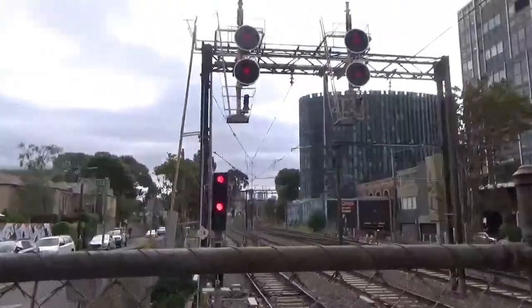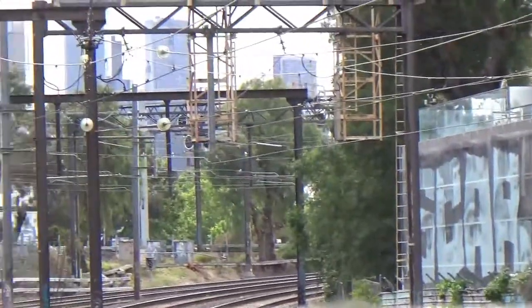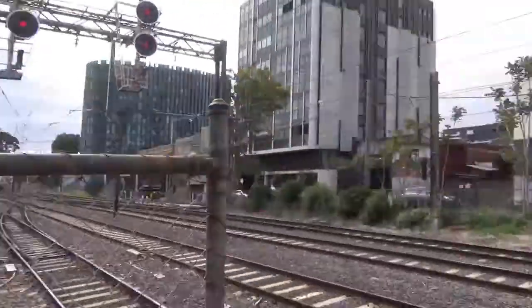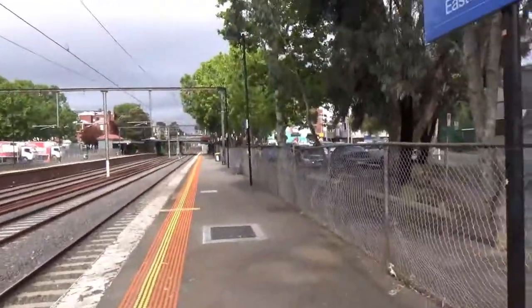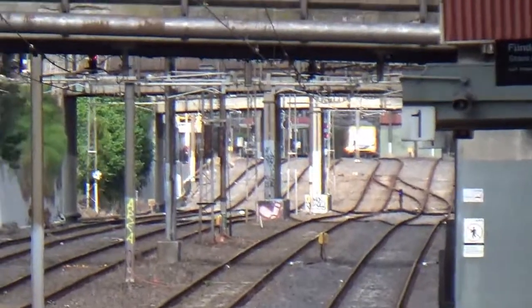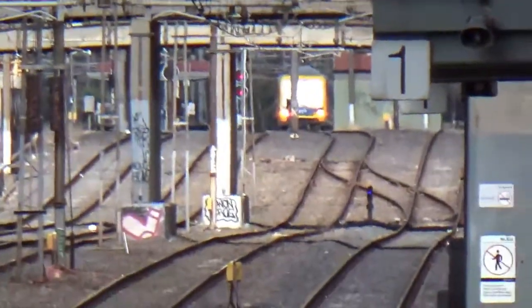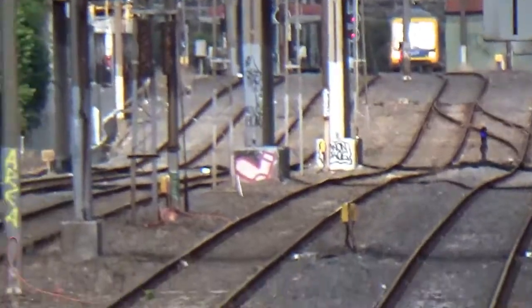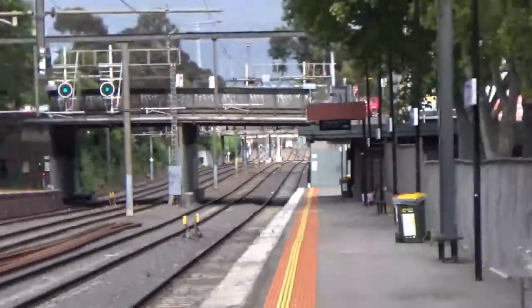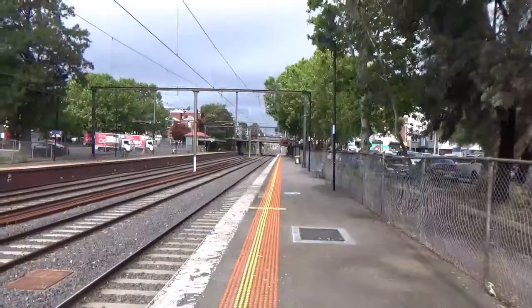Over here we've got the rest of the lines. The junction, well, the junction in quotation marks, is up here where the eastern lines join the southern lines. I heard the horn, so that Xtrapolis must be departing from Burnley, which it is stopped at. That means that East Richmond's fairly close to Burnley. Actually, what is that? Oh no, it's just a Siemens behind me.